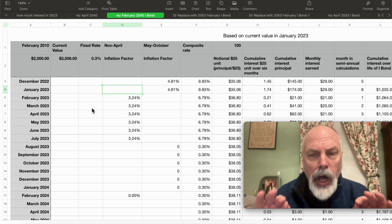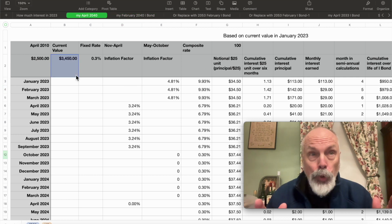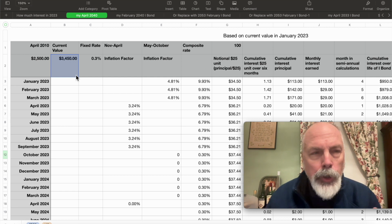I have 2 smaller I bonds with fixed rates of 0.3%. This February 2040 I bond currently earns 9.33%, but drops to 6.79% for its next 6-month interval. This April 2040 I bond, purchased in April 2010, also earns the 9.33% through the end of March, and then it will earn 6.79% for its next 6-month period through September.